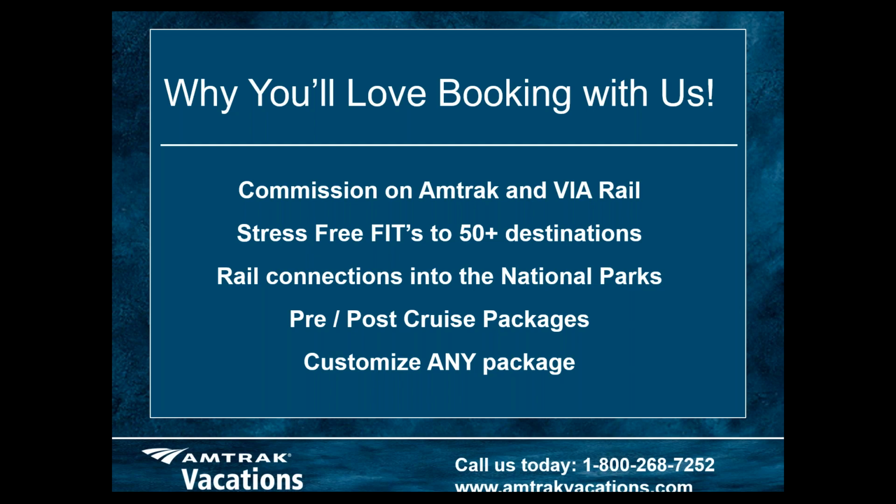So literally when I say we're a one-stop shop when it comes to USA and Canada FIT independent trips, we are a truly one-stop shop. Amtrak Vacations is all of our packages with the train. Yankee Holidays is all of our packages without the train, okay? As simple as that. Rail connections into the national parks.